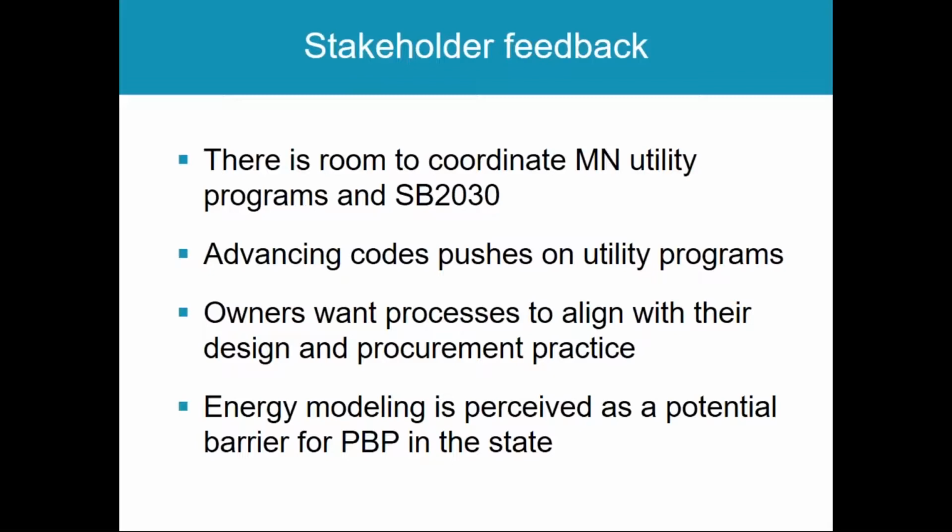So in terms of stakeholder feedback, there will be a more detailed assessment of this in our final report. This is a snapshot of some of what we heard as we did those interviews. Some responses are shown here. The initial experience indicates that there is room to improve coordination and interaction between Xcel's new construction program, that's the EDA program, and SB 2030, because many of the design teams that we interviewed were being required to meet SB 2030 and then utilize that EDA program to do so.